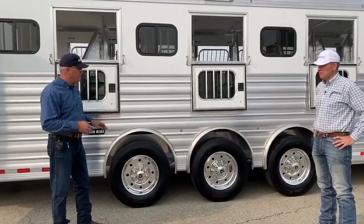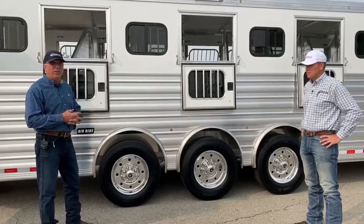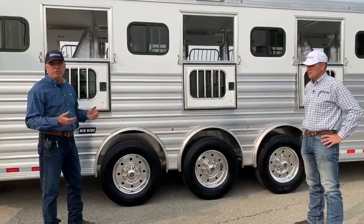And a 3-axle trailer running down the highway, nothing pulls better. A spread axle with 3 like this, they pull unbelievable. There's no bounce, there's no jerk, they run as flat as can be. So you get the benefits of both.